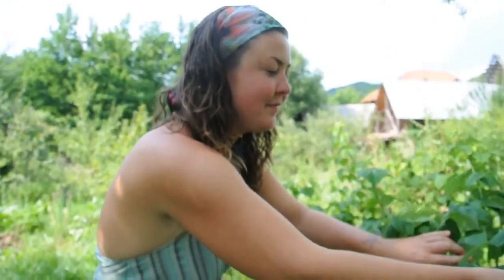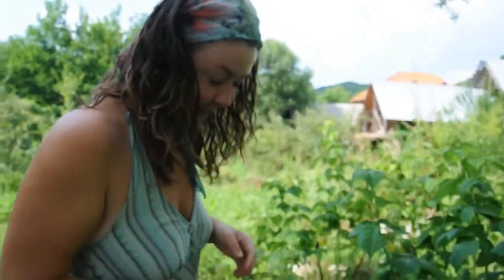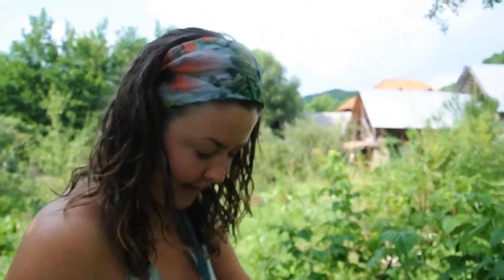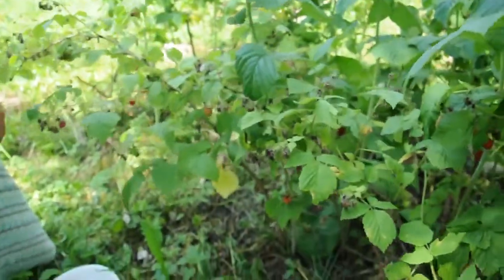And what are you doing, Delia, on your birthday? I am picking raspberries. Not only because we eat them every day, but also because today we're going to make a pancake cake with raspberries in it. So these are our raspberry bushes, and this year is really amazing.